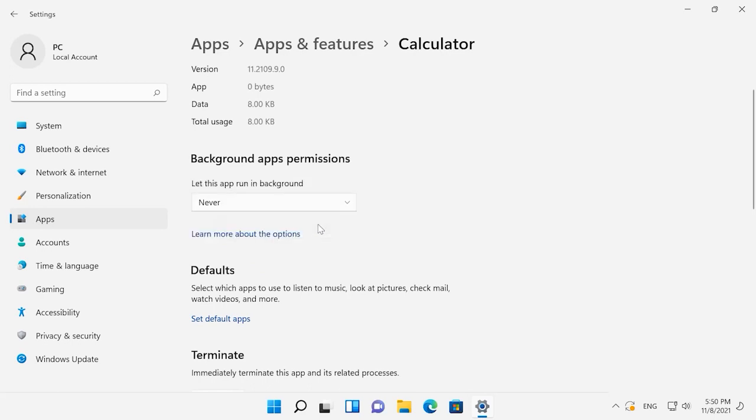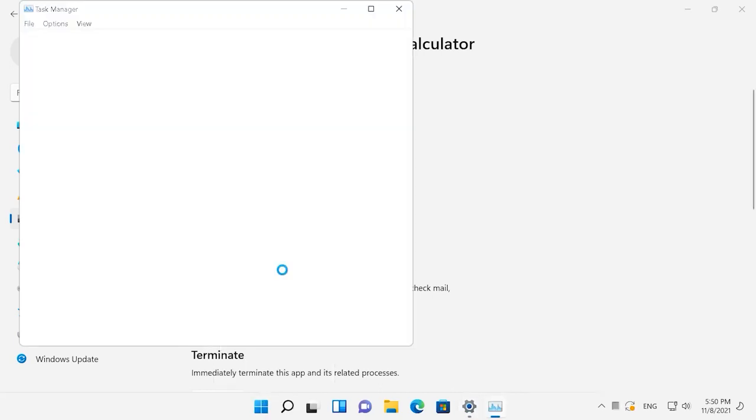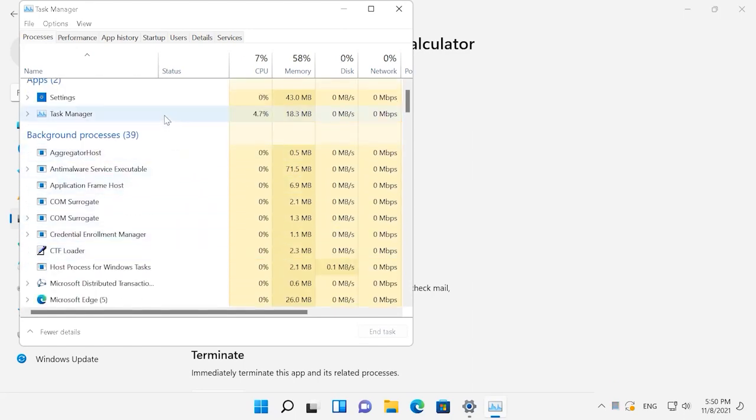To close a currently running background application, right-click on the Start button and start the Task Manager. Select the application from the list and click End Task.